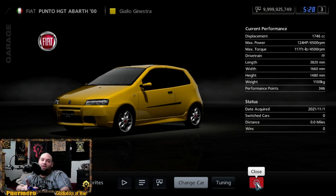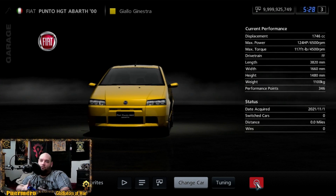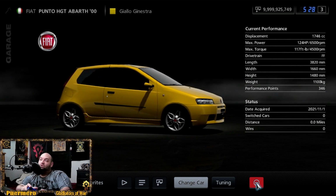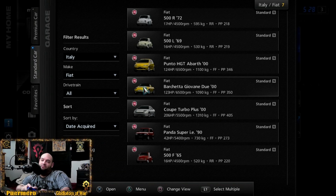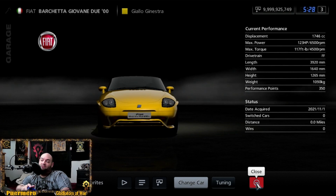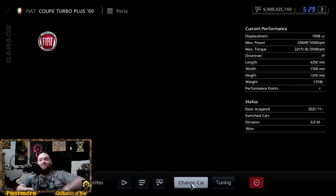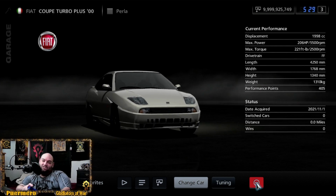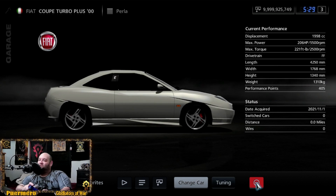Oh, so this is that one where I remember every time I saw an Abarth, I think that was a performance variant of a car. A Punto, que Punto. So 124 horsepower and 117 foot-pounds of torque. And then we got the Barchetta Giovanni at 123 horsepower, 117 foot-pounds of torque. This thing, the Coupe Turbo Plus, what the fuck is this? I mean, look at that fucking styling. I know there's someone out there that probably likes that. 206 horsepower and 221 foot-pounds of torque.